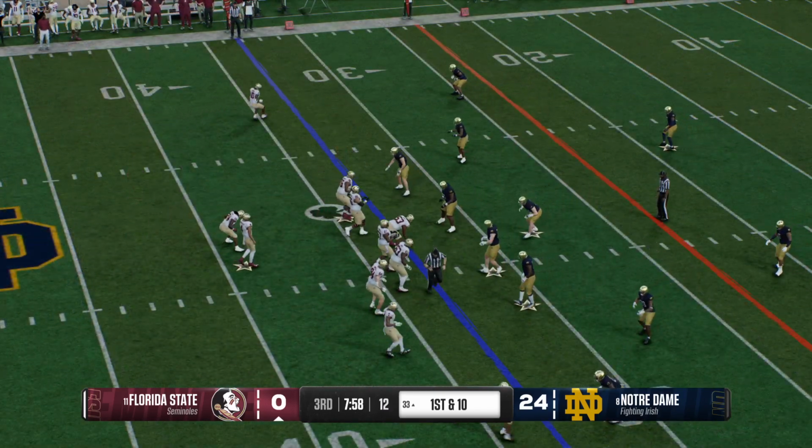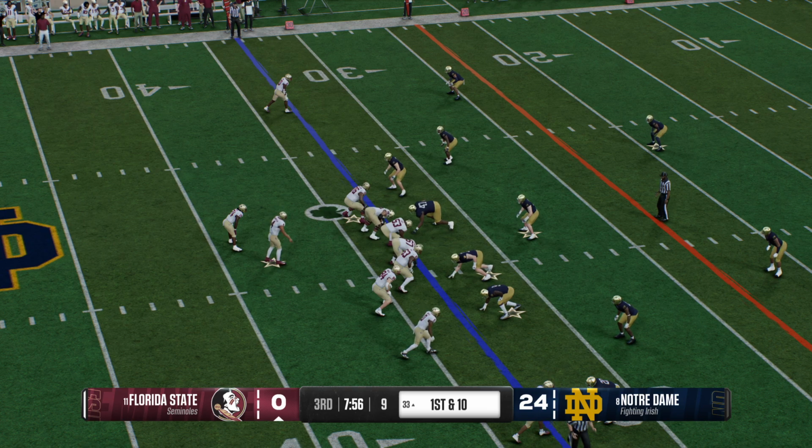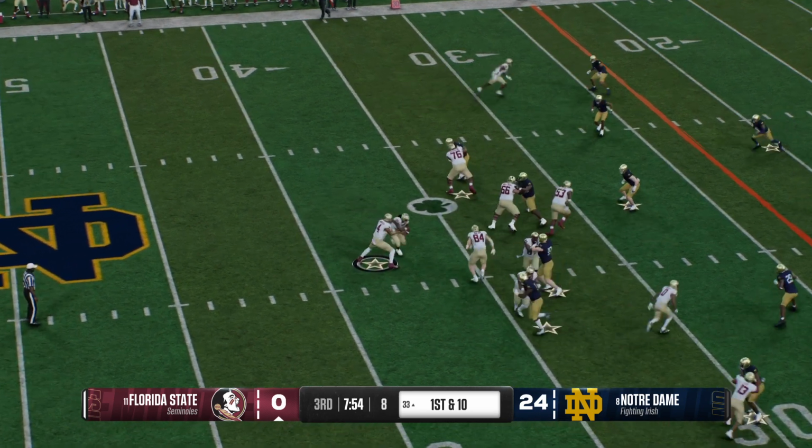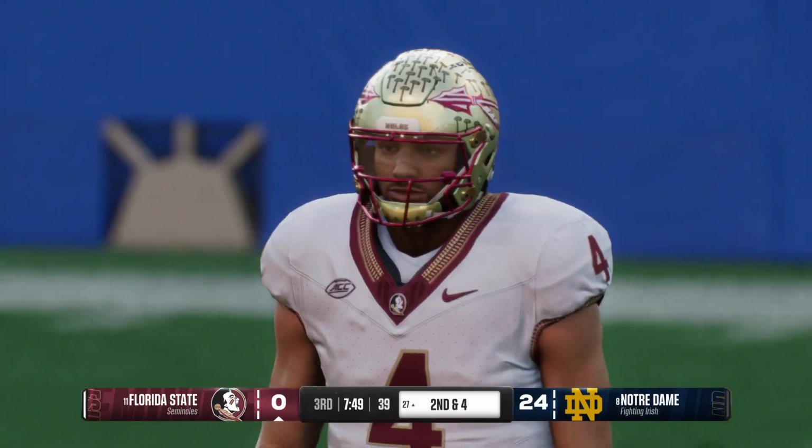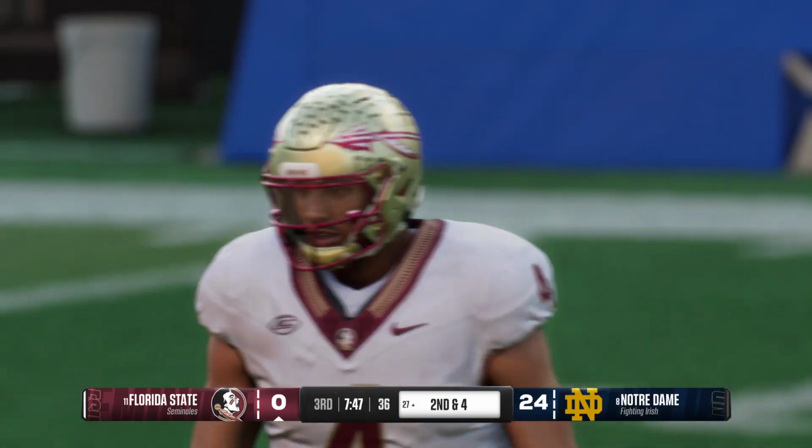This offense hasn't found the end zone yet. Starting to move, it's 1st and 10. The give is to Williams. Gets it inside the 30, down to the 27, a pickup of 6.